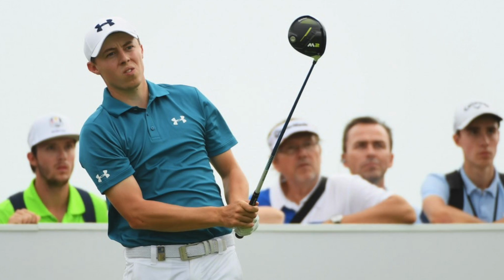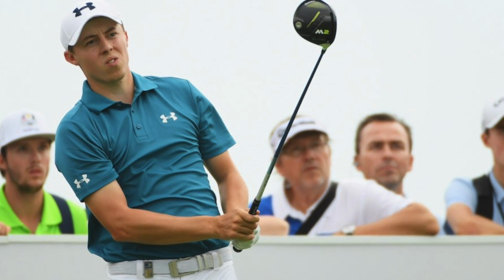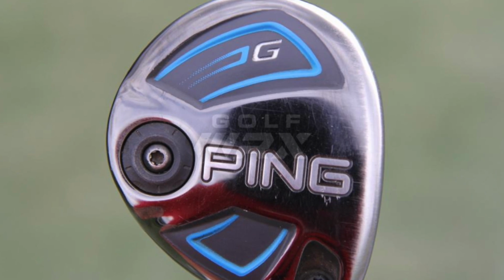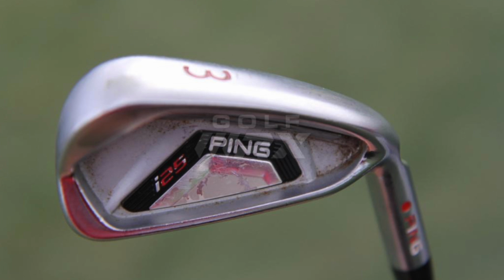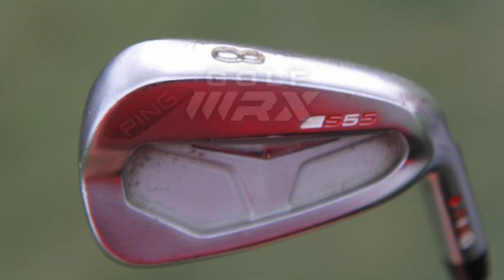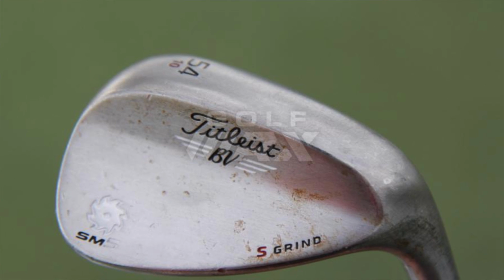contracted to clubs. And in his bag, he's currently using the 2017 M2, a 3 wood, a Ping G25, a Ping G25. A Ping G7 wood, Ping I25 irons 3 to 5 iron, and then Ping S55 irons 6 to 9. He's then got a Ping Gorge 47-degree wedge. Then he's got 2 Titleist Vokey SM5s at 54 and 58 degrees. His putter is a Yes Tracy 2.